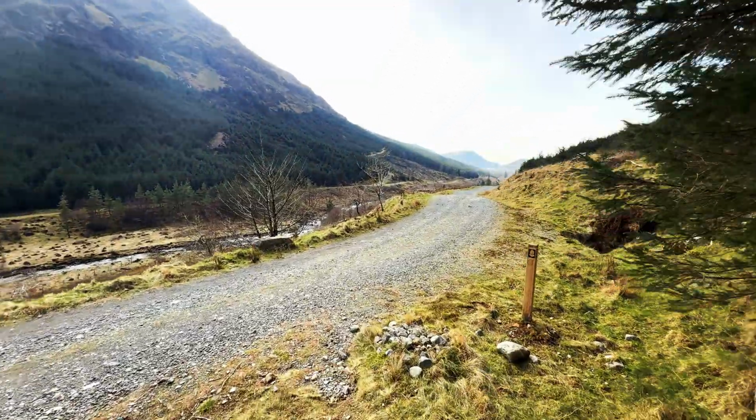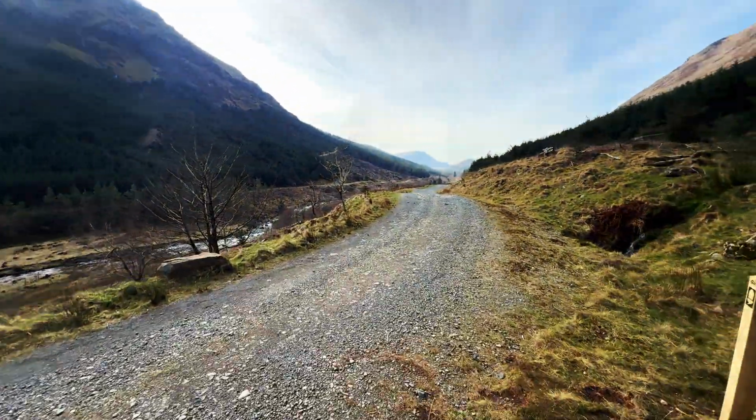So we've popped out onto the forest track, and this is going to be the sting in the tail of the walk, I think. I've just had a look at GPS and it's 4.5 miles all on this track now. That's like Mickledon on drugs, isn't it? Ugh. So how much filming I'll do along here, I don't know.